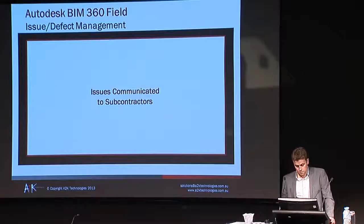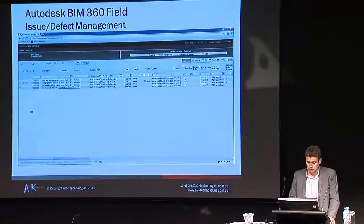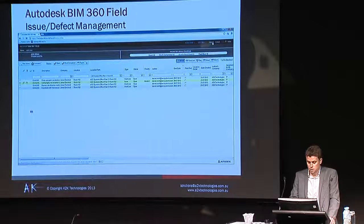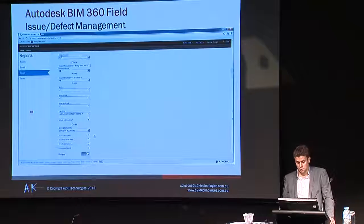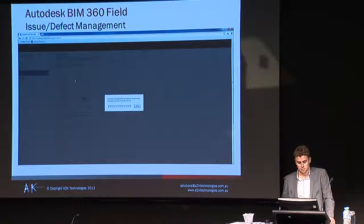Within BIM 360 Field, this information can also be better communicated with the extended project team. As we see here, issues that are assigned to subcontractors within the sub-portal on BIM 360 Field Web allows them to review their assigned issues, access the information as it is captured in the field, produce reports to take to the field for action, and to communicate back to the project team once issues have been identified and or resolved.